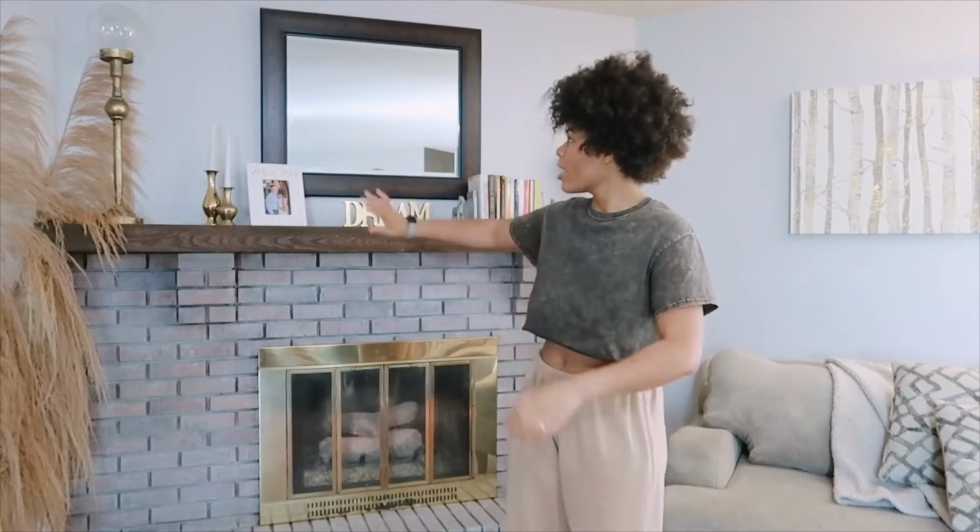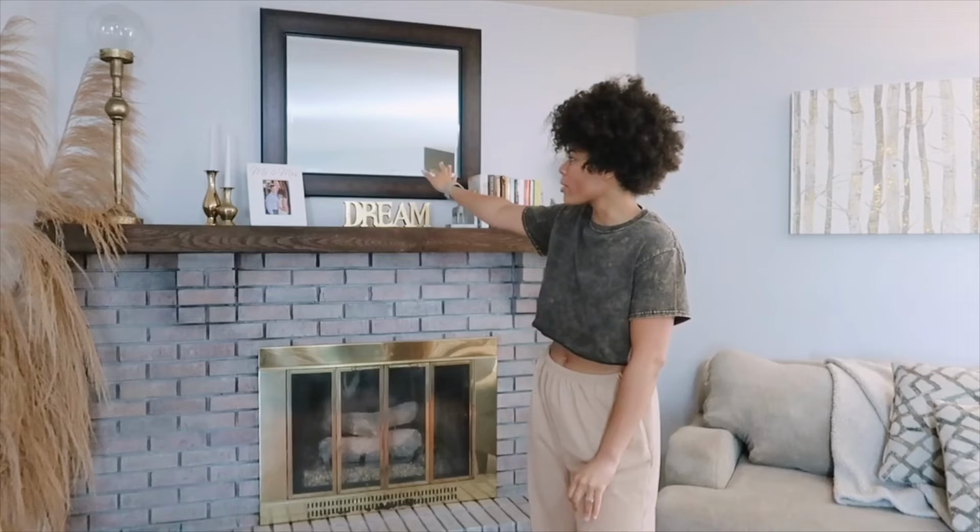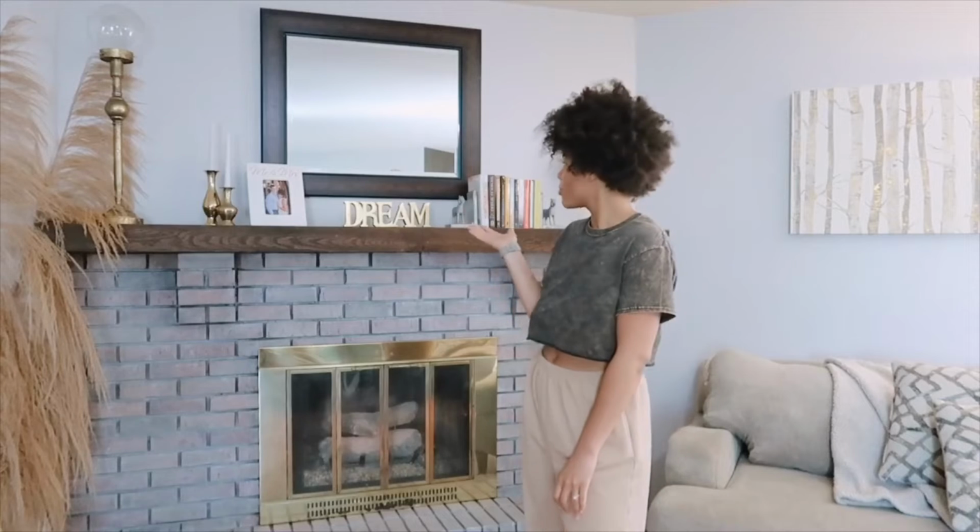This next section of the living room is one of my favorites, and I think it's because it's just such a cozy little area. Obviously the fireplace is right here, which I love. And then there's also a small little love seat. But I'm just gonna show you guys a couple of these pieces in this area. This mirror was actually one that we grabbed from our old home. I'm not really sure where it is actually from.